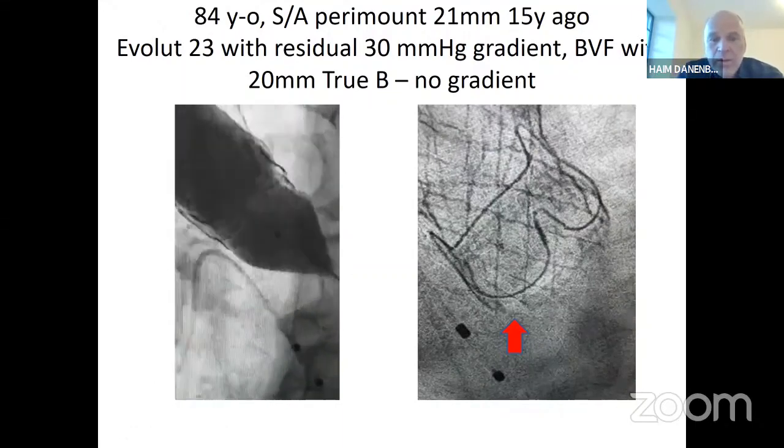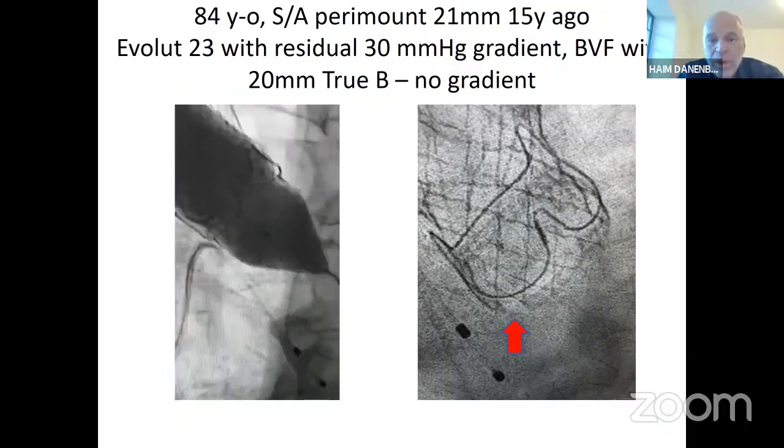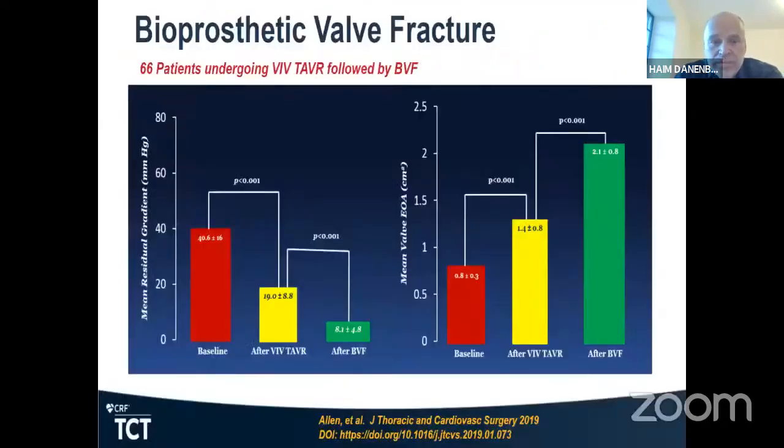Take a look at the right side, and we see that the waist all of a sudden is disappearing. And to prove that, we can even see here with the Perimount, it's very easy to see the ring. You can see the break in the ring. And following this inflation, the gradient disappeared.